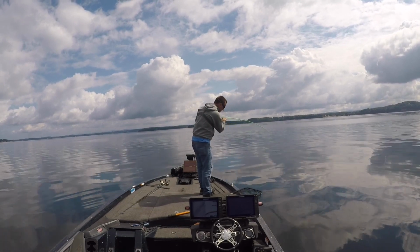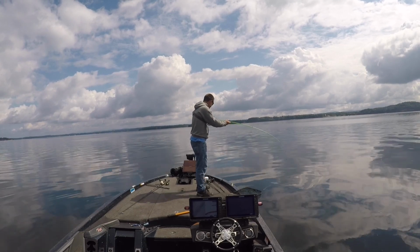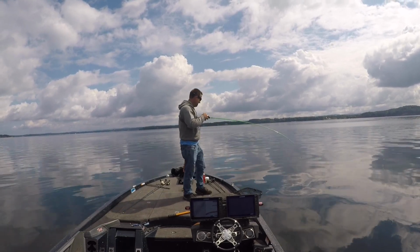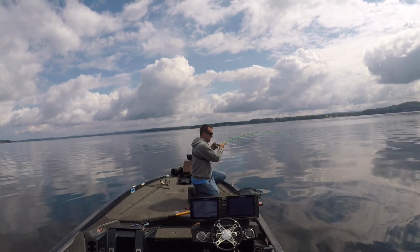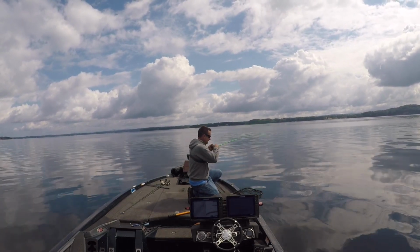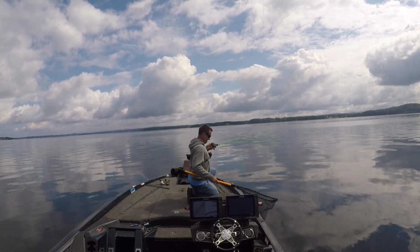12 feet down from the end of the boat. It's a giant. It's a good fish right there. You guys see that fish?